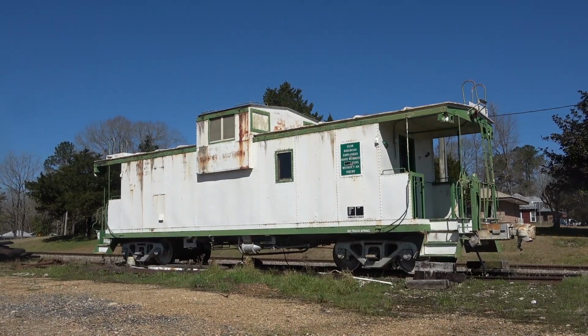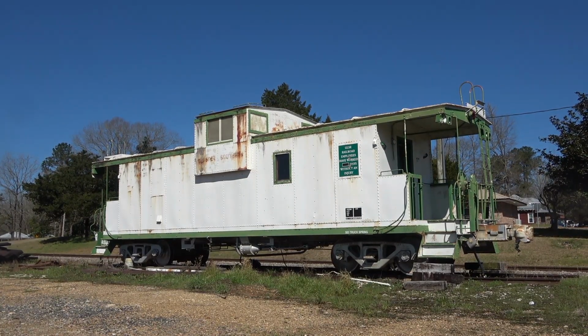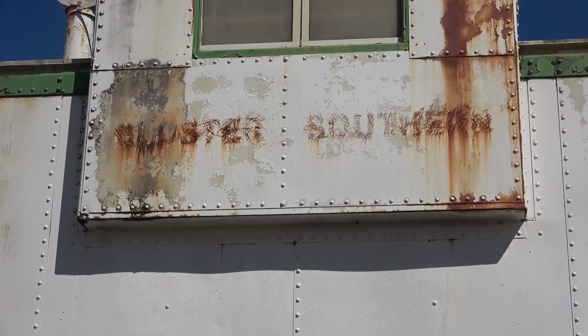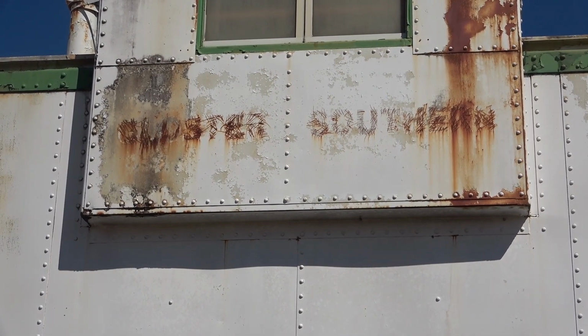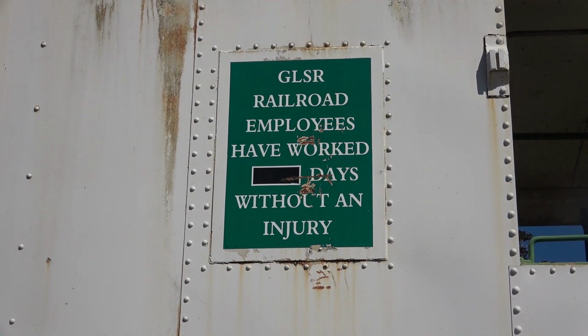Also right by the depot is the common sight of a caboose sitting cut off from the main line. Due to years of direct exposure to the elements, the white and green paint of the Gloucester and Southern has faded significantly. Certainly a more unique caboose than several that you'll find.